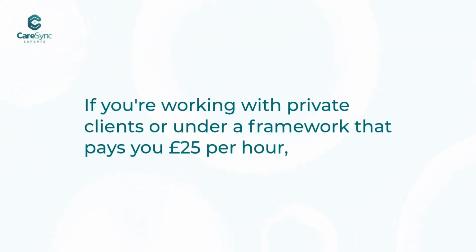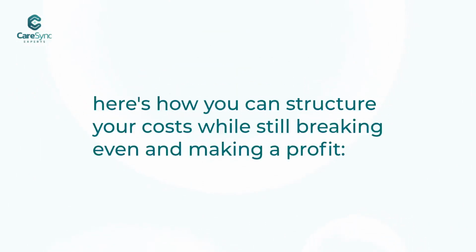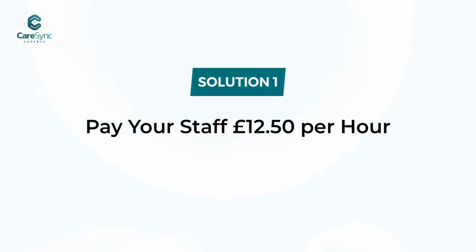So, how can we solve this? If you're working with private clients or under a framework that pays you £25 per hour, here's how you can structure your costs while still breaking even and making a profit. Start off by paying your staff £12.50 per hour. This ensures that you're offering competitive wages while staying within budget. Number 2, wage-related costs. Add 13.8% for national insurance contributions, 3% for pension, and 12.07% for holiday pay. These costs add up to approximately £3.67 per hour.